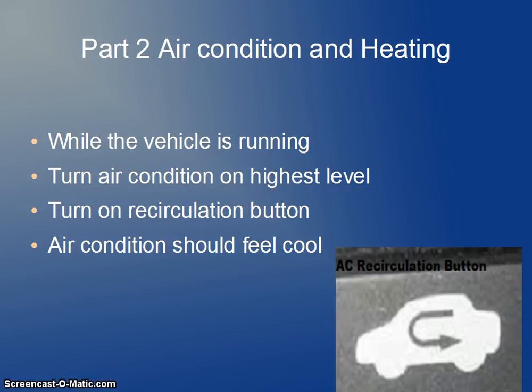hopefully. Okay, so if you don't know what a recirculation button is, I have an image here that you can take a look at and just kind of etch that image in your mind, and just remember it. If you need to, just come back to the video and you can just look and refresh yourself on what that button looks like.